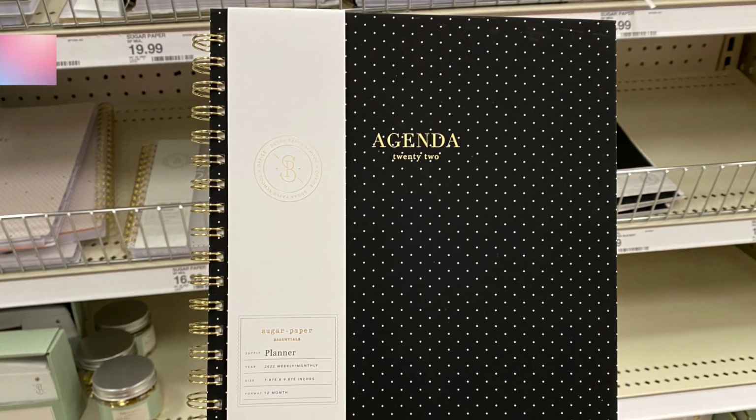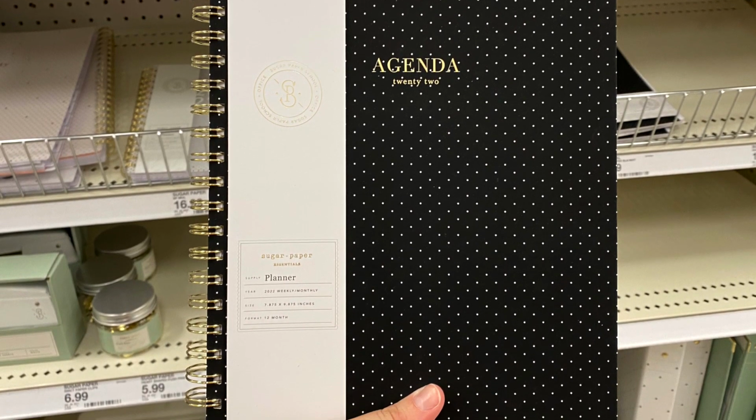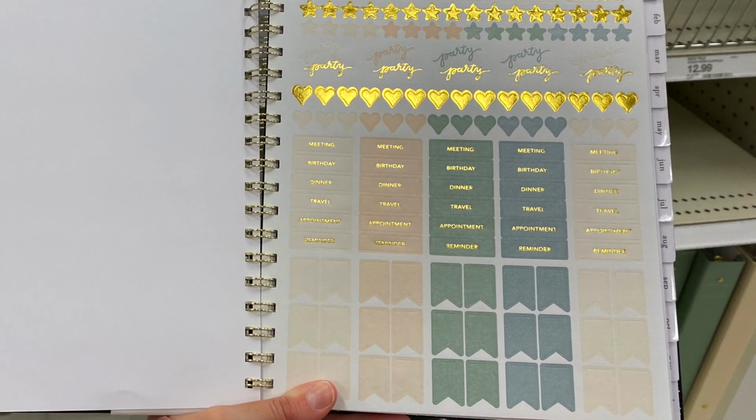Another Sugar Paper option that I absolutely love, a little more in depth than just the monthly, is this black and white weekly. So if you look at the cover, it's really cute. It says agenda, and it's got just a plain black background with little white dots on it, which I love. And then when you open it up, you see this quote, "Start each day with a grateful heart," which I really like. So you flip the page and you see that it comes with stickers, which I really like.